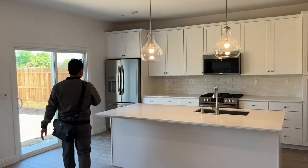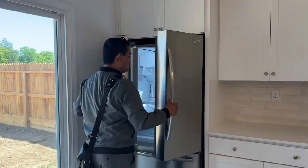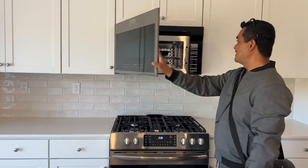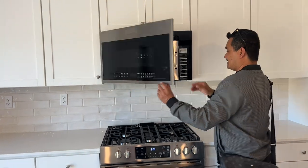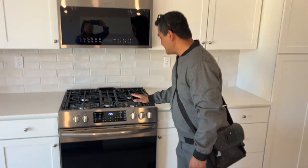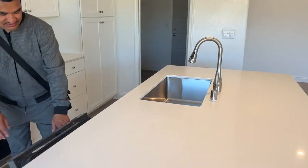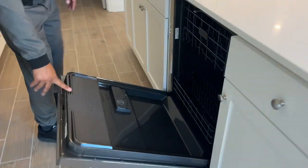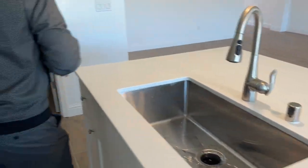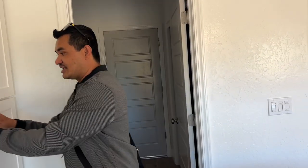It comes with a refrigerator. Wow, it smells good. I want to take it home. A nice microwave. Oh, huge. Look at that, so pretty. So big. Very nice stove. The stove is like you can put a lot of stuff on. And we have a dishwasher right here. And island sink. So we have a lot of pantries, a lot of cabinets. A laundry room and a pantry.